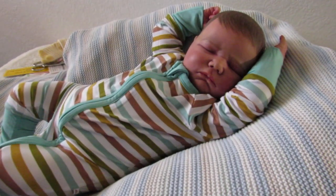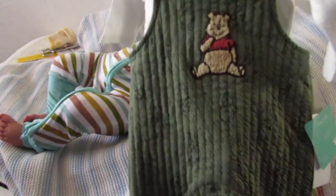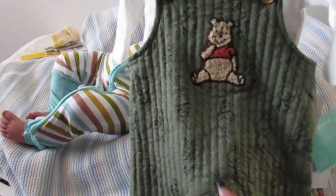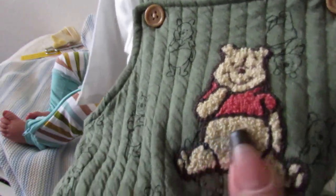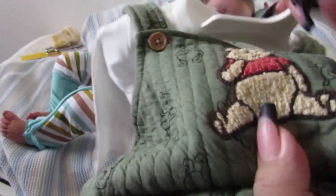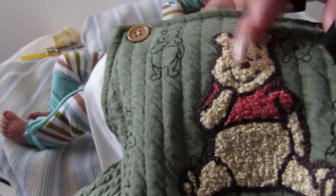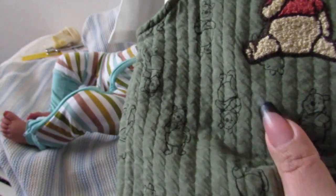And I was at Target yesterday, you guys, and look what I found. He had to have it. I mean, look at this. It is Winnie the Pooh. I don't know what material this is. It looks like, I don't want to say carpet, but it's raised, as you can see. And look at the little Winnie the Poohs all over it. I got 0 to 3 months.